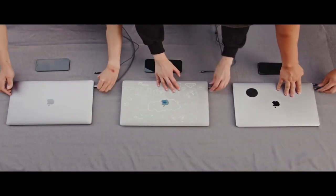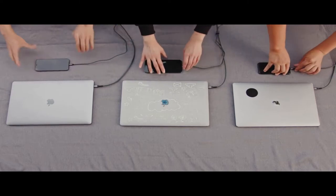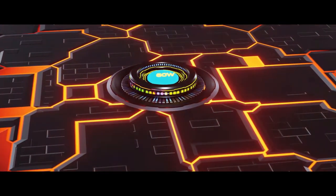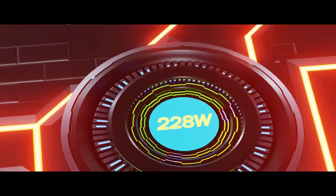EXINNO can concurrently charge three MacBooks and three phones, saving a lot of table space. When charging multiple devices, EXINNO will unleash the turbo wattage mode, which can instantly increase the total output to 240 watts and last for an hour before decelerating to 220 watts for cooling.